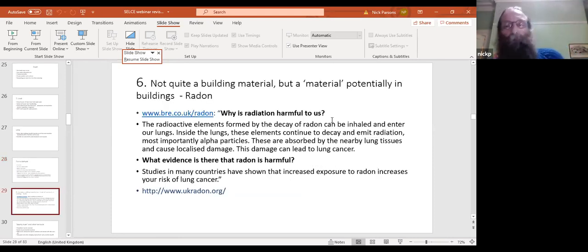And again, this isn't quite a building material, but a material connected with buildings in some areas. Radon. Down in Cornwall, you can walk with a radioactivity meter through some of the granite areas, and it'll be bipping at you like nobody's business. Where I live, not so far away, there are fairly high risk radon areas, and this means that you have to take precautions, putting in radon barriers, big thick deep damp proof membranes underneath floor slabs and so on. And increased exposure to radon increases your risk of lung cancer.